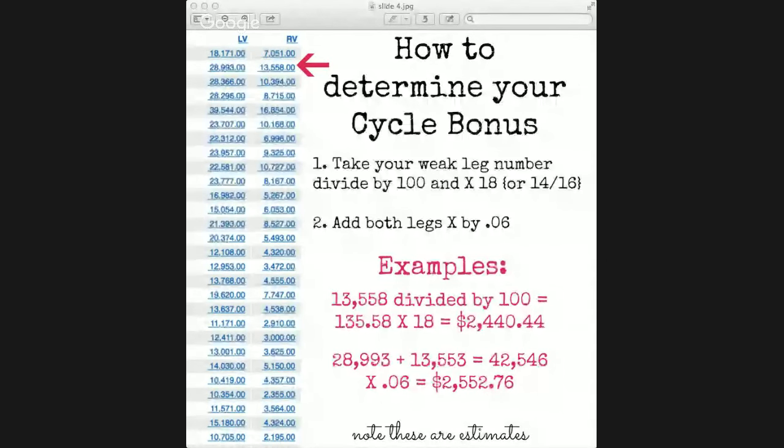I am not a math person at all, and I'm able to look at my cycles each week now and just do it really easily. So here are 2 ways that you guys can determine what your cycle bonus is going to be each week. You can take your weak leg or your lower leg volume and divide it by 100 and then times by 14 if you're an Emerald coach, 16 if you're a Ruby coach, and 18 if you're a Diamond. Or you can add both of your legs up and then multiply by 0.06.